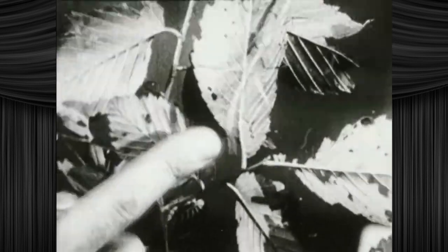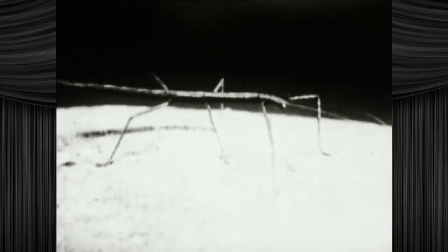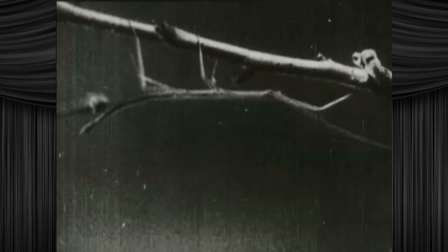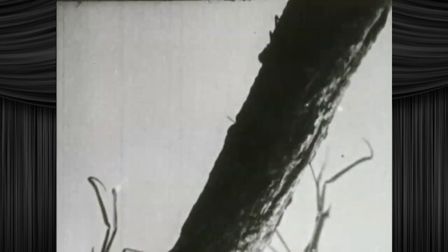The walking stick has the same idea, only its shape is a bit different. Like a thin twig, and it can do a wiggly little dance like the leaf insect, if you poke at it enough. There are many kinds like this in the tropics.